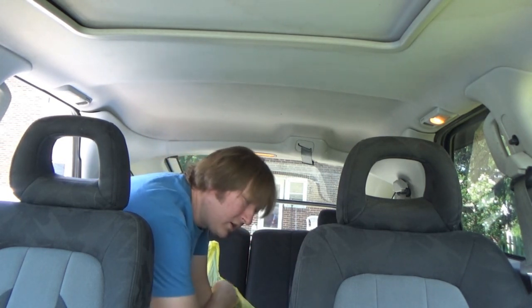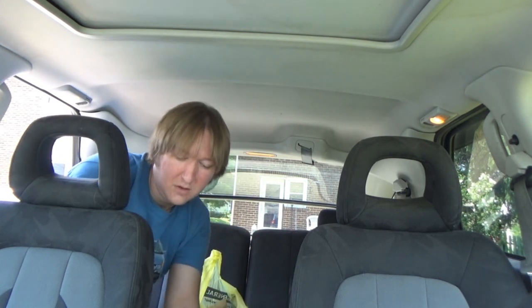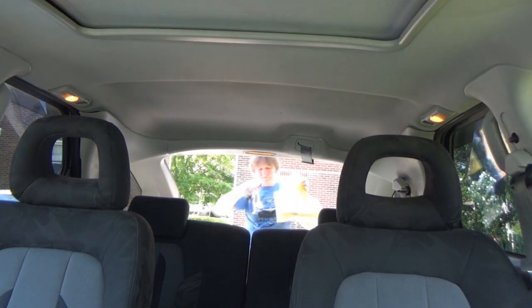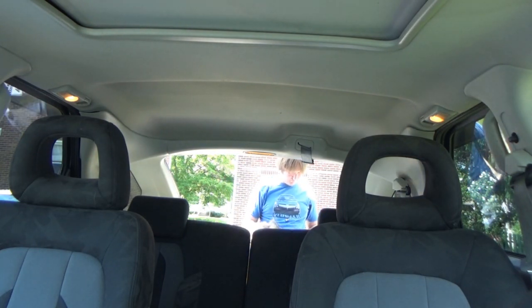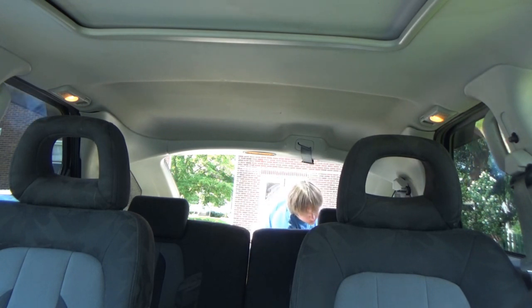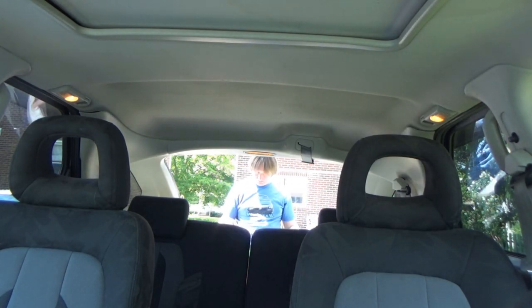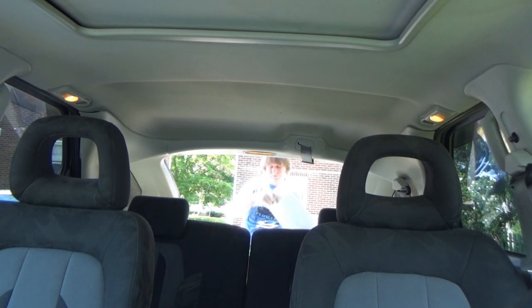A couple of loose things back here, but it's mostly just CDs and stuff. Because you guys know me, I still like to use my CD player when it's available. Got the rocks and stuff back here. Stuff from school. I don't know what this is. So before we put all the CD cases in the bag, we have to take all the CDs out of the CD changer.